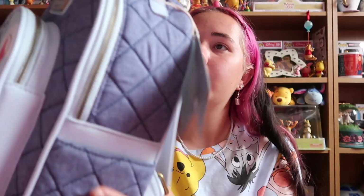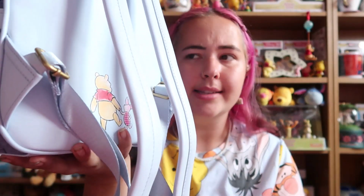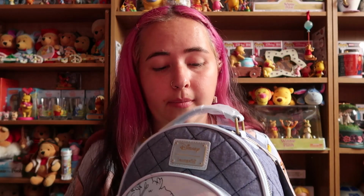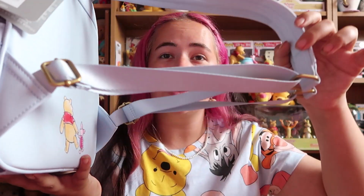I love it. What was really weird was they had a few different types of Loungeflies on this Loungefly display. All of the Winnie the Pooh bags, none of them had their straps tied up, the way that they're supposed to come. All of the other bags did. It was just the Winnie the Poohs that didn't. They were all loose like that, which I found a bit odd, but I did do a thorough inspection in store to make sure that the straps were okay, just because they weren't tied up, and they seemed pretty fine. I haven't actually looked at the lining on this.